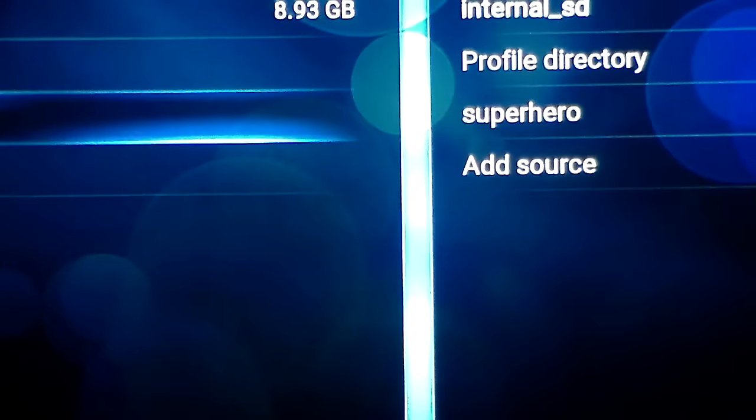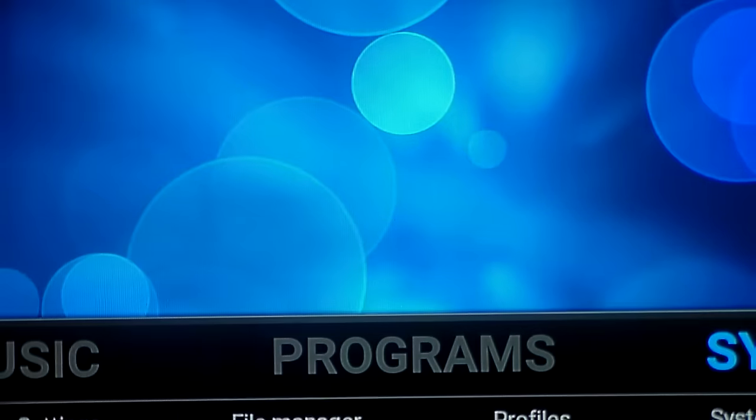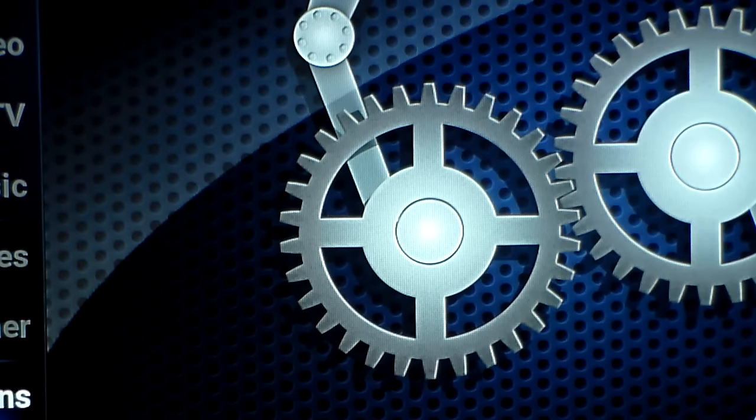Press OK. Click it, Superhero. Make sure you got these links. If you got it, go ahead and move on. All right, let's go to System Settings, Add-ons. OK for first run. Install from zip file. And then click on Superhero.